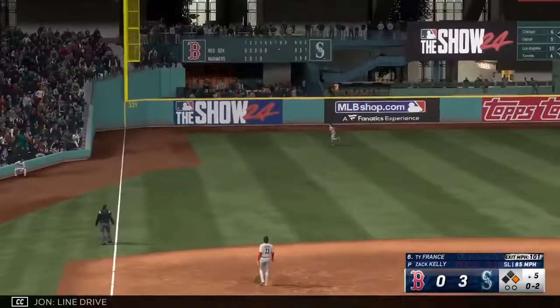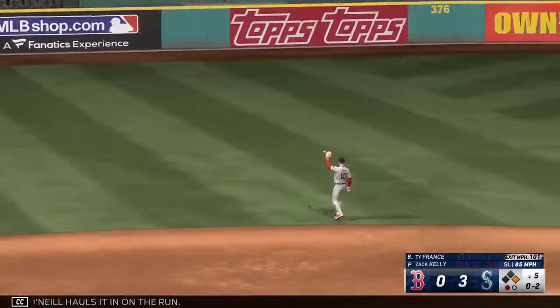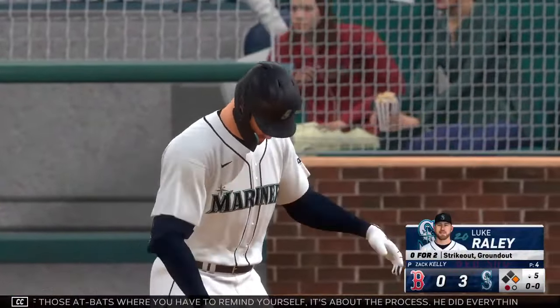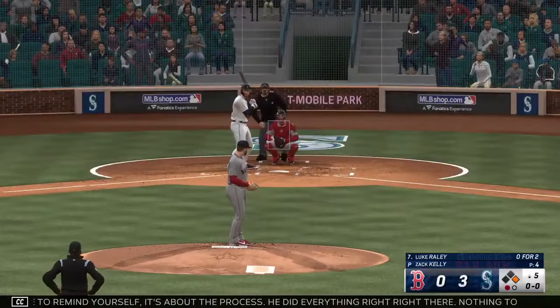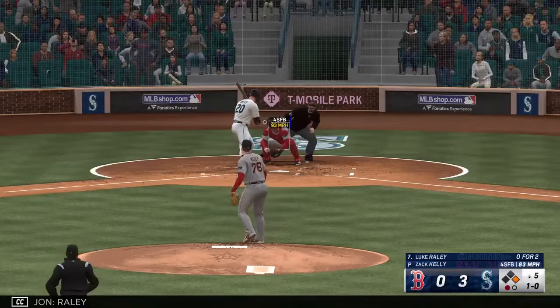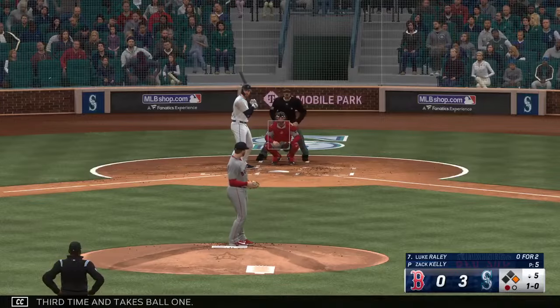Line drive. O'Neill pulls it in on the run. Man, that's one of those at-bats where you have to remind yourself it's about the process. He did everything right there. Nothing to show for it. But in your mind, you have to convince yourself that it was a very good at-bat. Raleigh up for the third time and takes ball one. One ball, no strike.